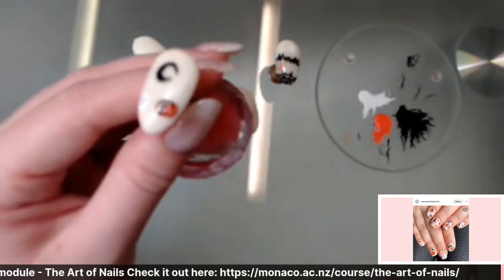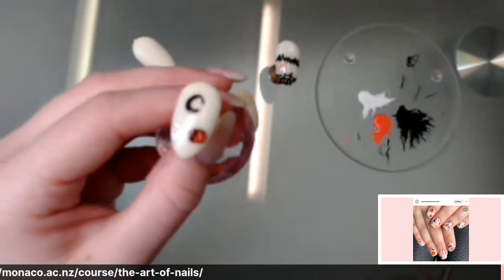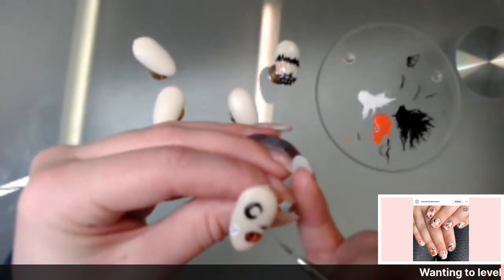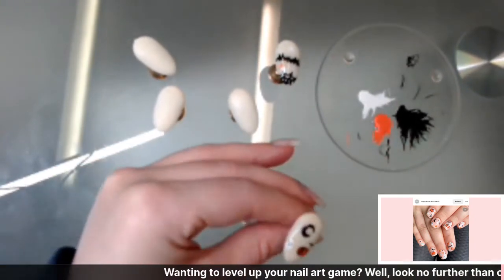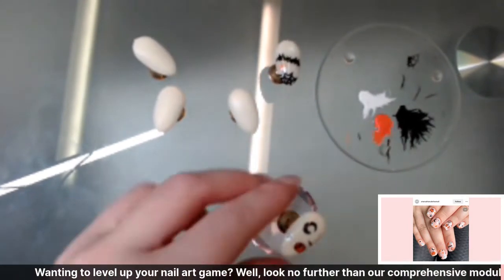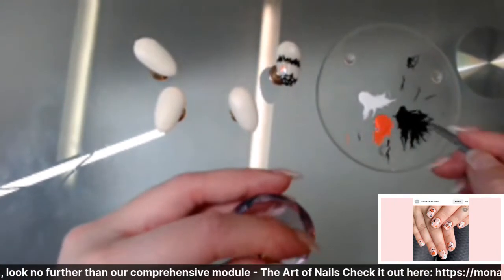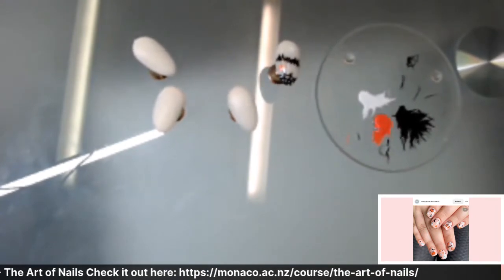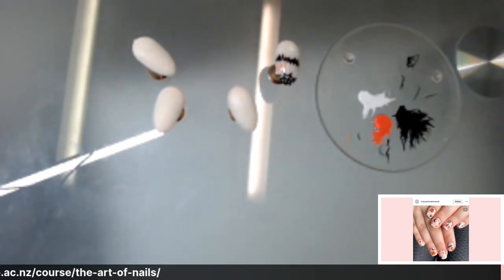See how I've sort of made the line too thick? That's because my hand was too heavy and it went down. You want to keep your hand quite light, and then that's how you'll be able to do the quite thin lines. Little tip. I'll try this off camera. Let's see if I can do it.